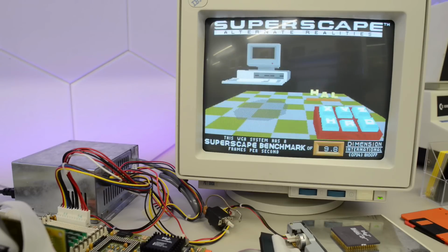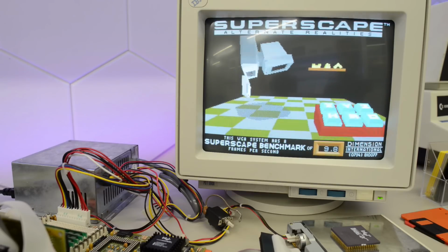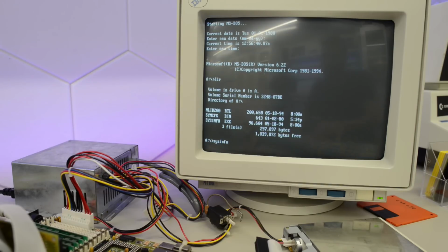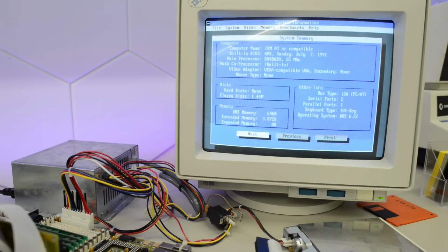And we got an incredibly low score of 9.8. So something is really off here. So let's try this board with a 486DX and see what kind of scores we get. Okay, let's try Norton SysInfo again. And that CPU is a 486DX50, but we're obviously just running at 25 MHz because of that crystal. And yeah, it only reports 486DX 25 MHz, so that's perfectly normal.